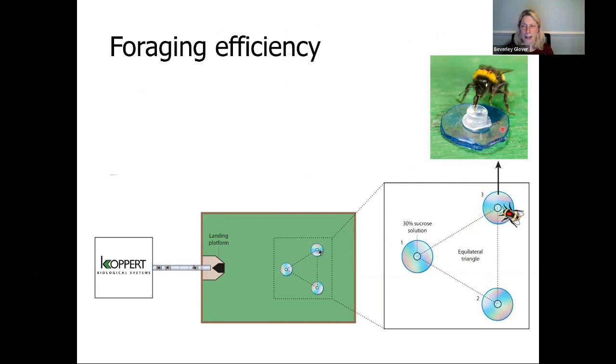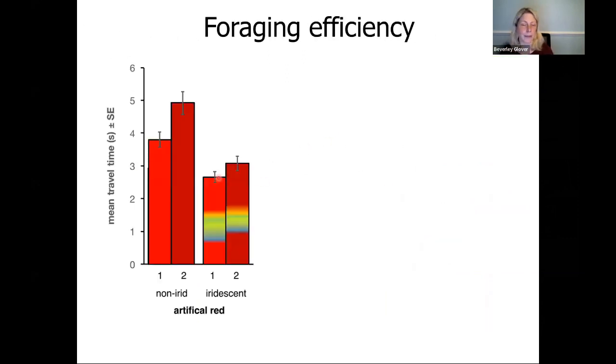And then if I add a diffraction grating to the surface of that blue plastic disc, I'll print one on top and repeat the whole experiment, I can tell you how quickly bees find blue iridescent flowers, and therefore what effect the iridescence has. Does it make it easier to find the flower or harder? So let me show you the data from one of these experiments. This is actually the red artificial flowers, and the bars 1 and 2 are the first flight and the second flight. So with non-iridescent flowers, it takes you 4 or 5 seconds in this setup to find a flower. If we add a diffraction grating, it takes you about 3 seconds. So iridescence speeds up foraging. That's good for the bee and good for the flower.